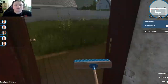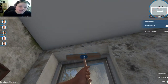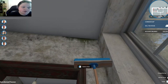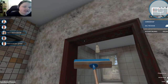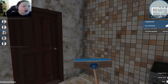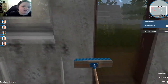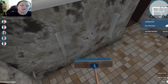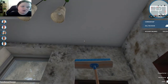The house is so filthy, so speckled and so horrible. I can't see where the dirt is. Trying to find dirt. There's another bit. Yes, I know there's still some dirt left. I'm trying to find it. It comes up when I find it, but I'm trying to find it. No, that says clean the window. It's over here somewhere. See, the mini map tells me which side it's on, but it doesn't tell me.